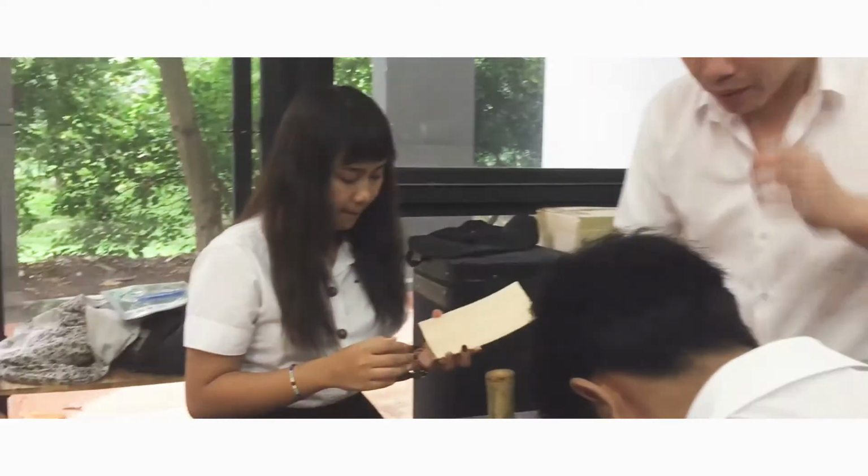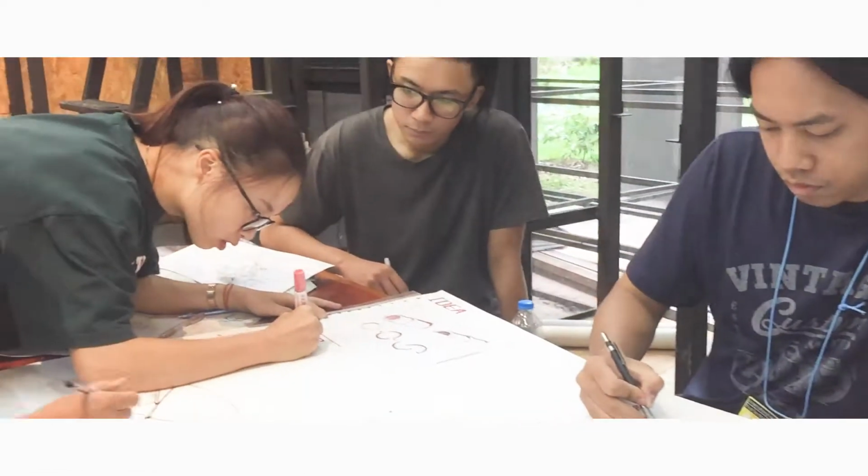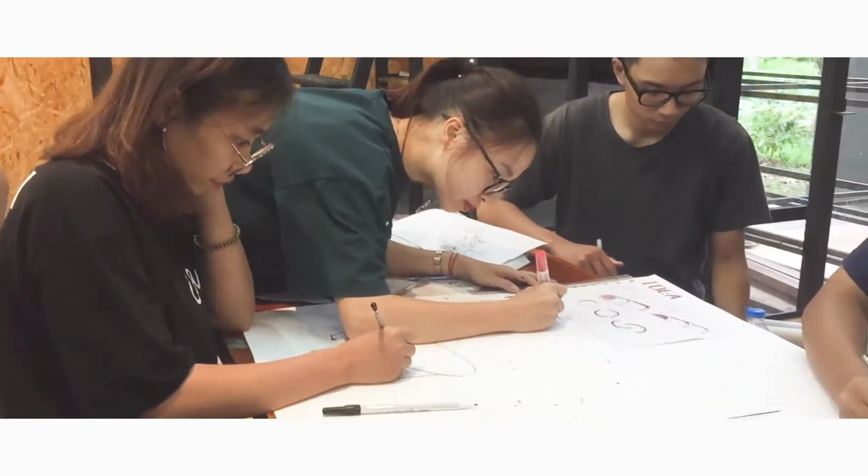And we took a lot of pictures with the group. All of the people are really cute. And that is the first day. Now we move on to the second day.